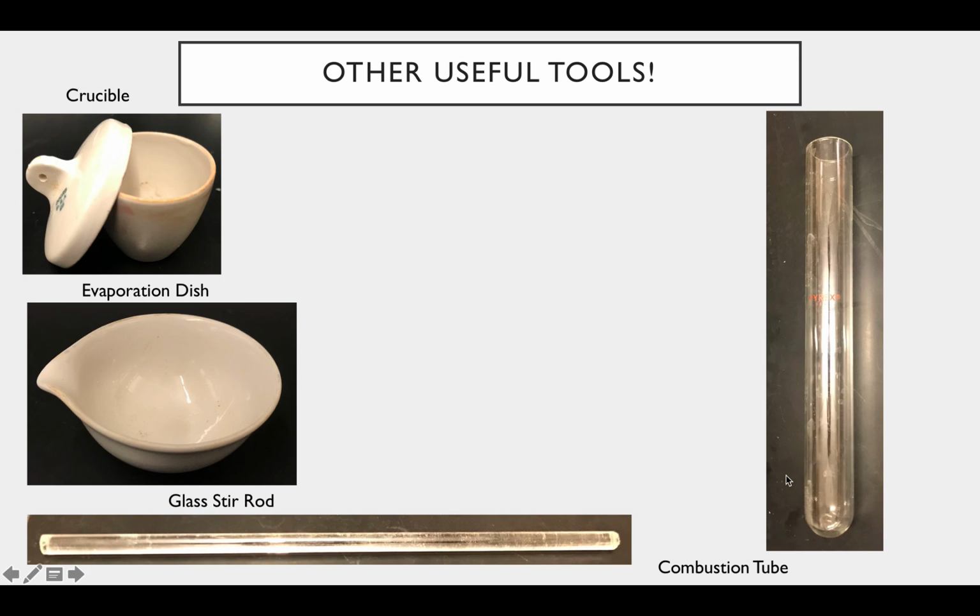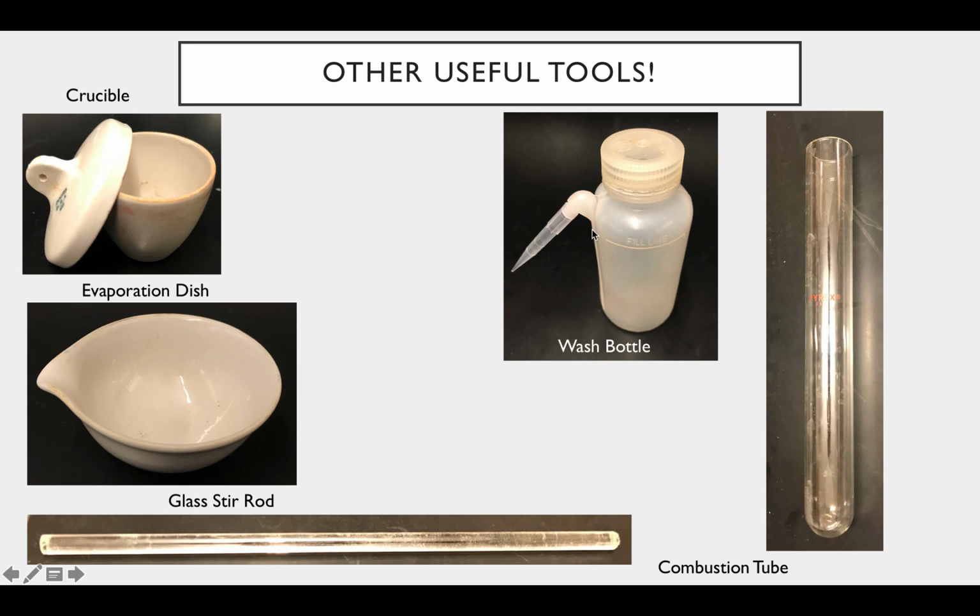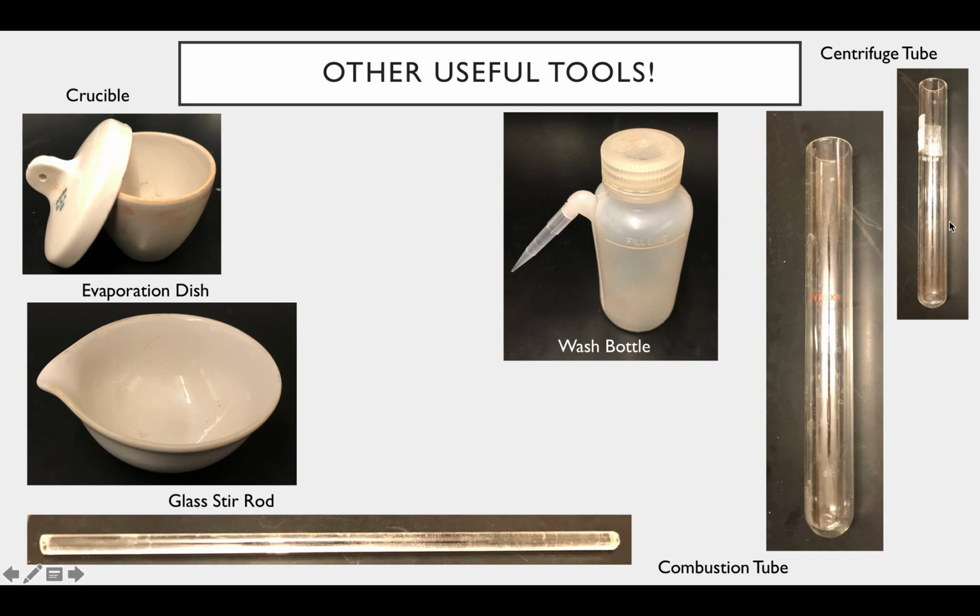So combustion tube implies that we're going to be making things explode, and that's oftentimes what these are used for. Got a wash bottle. We're using a lot of the times to rinse down the sides of containers or to add a little bit of water to something if we need to. We have a centrifuge tube.